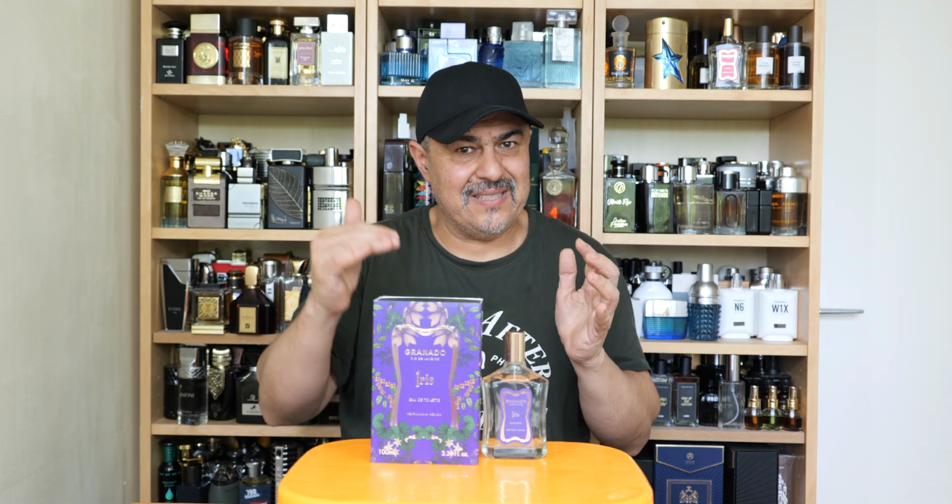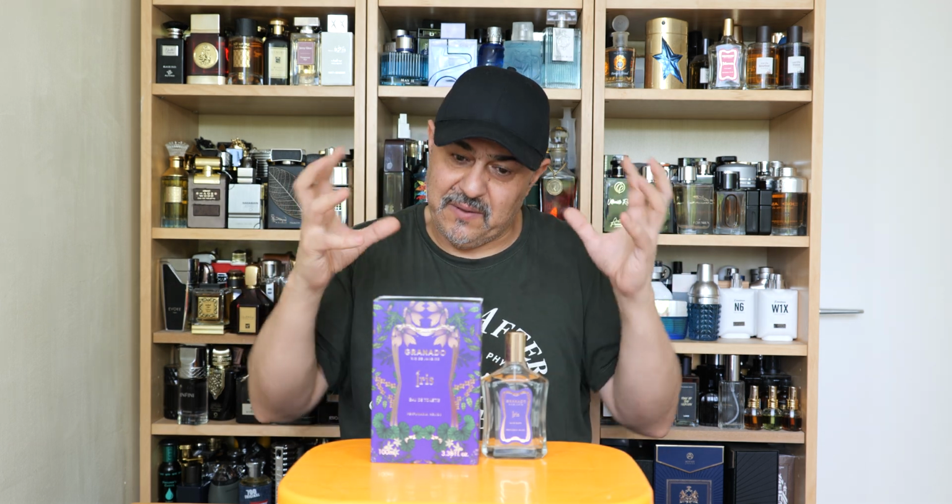For me, although it is on the simple side of things, it has some layers to it, and that makes it a very good fragrance. The simplicity of it is because the smell is unified. One single smell to it, and that's because the perfumery and the blending here is done in a way that you cannot pick up notes, and that is a telltale sign of good perfumery and good ingredients in here.